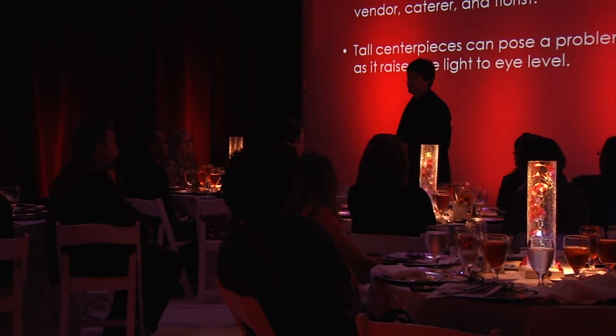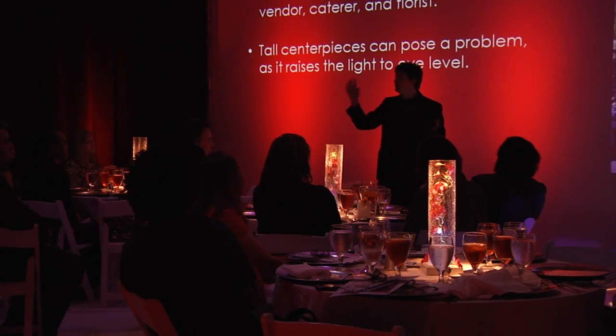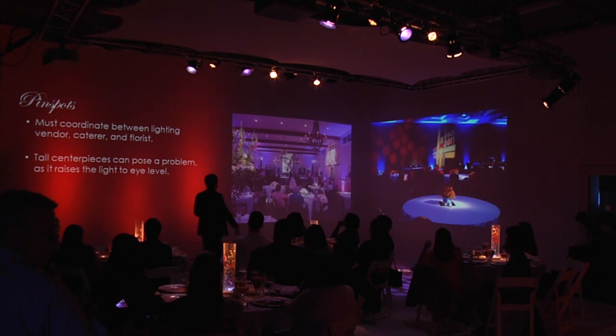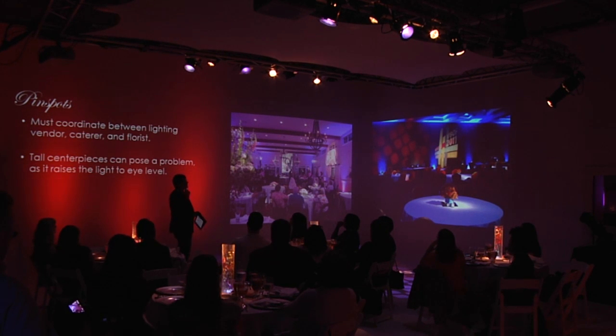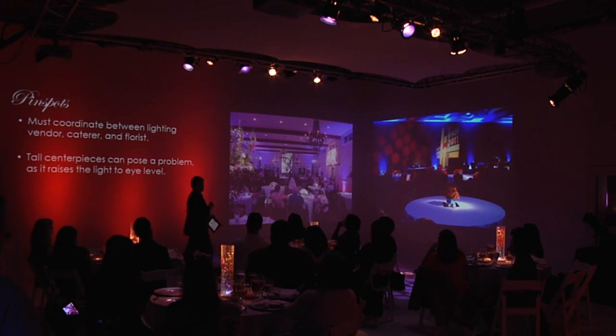I'm not a fan of tall centerpieces. I think they get in the way as you're talking to people around the table. But that's just another thing to keep in mind when you put your tables together, is that tall centerpieces with pin spotting don't always work great. You can imagine if I were sitting at this table right here on this side, that light would be coming across the room and hitting me right in the eyes. In this case, it didn't matter because all the tall stuff was around the perimeter of the room. There weren't people seated at these tables.